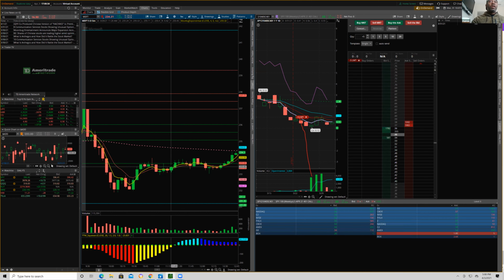The high of this previous candle was 233.41, and the high of this one is 233.53. But the low of this candle was 233.07, and the low of this one was 233.11. So it took out the high, but it couldn't take out the low. So that will make this a scenario 2.